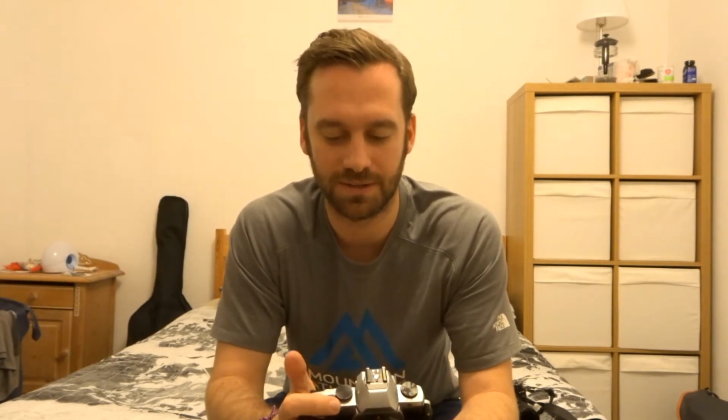I've even tried changing it. You can change what each dial does, and I've tried changing it, and I just still can't get used to it. The amount of times I'm out photographing and I change one of the dials, say I want to change the aperture, so I change one of the dials and then realize, oh, that's the wrong dial, or I've changed it in the wrong direction, and it's just not intuitive in that way, and that's the last thing that you want from a camera.